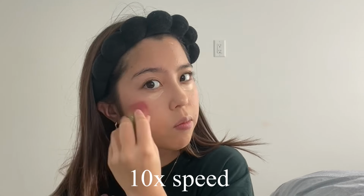I don't go in with a lot. And so I just go in with the wet beauty blender. Make sure to wet it or it's not really gonna work as well. And I just blend it out a bit. Okay, now once that's all blended out, then we go in with this e.l.f.